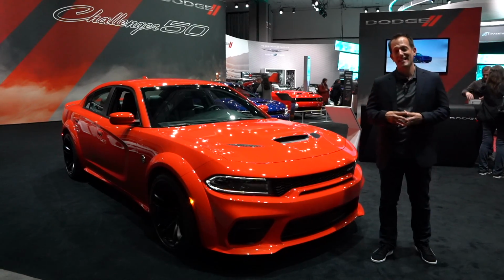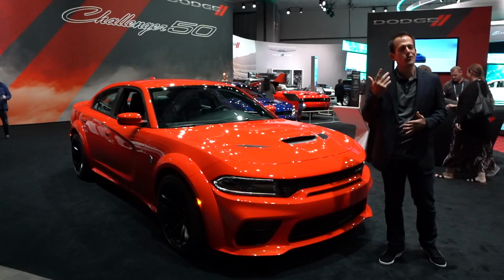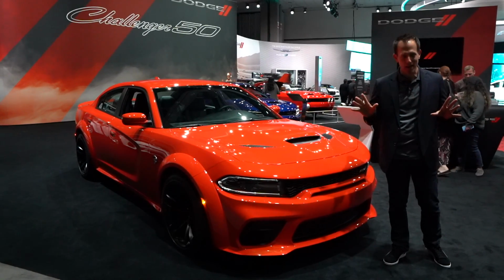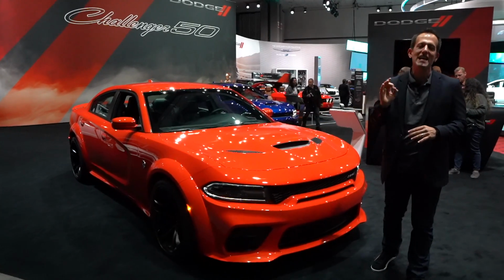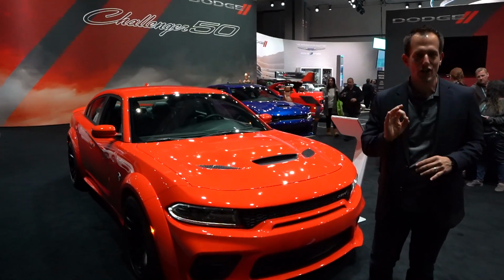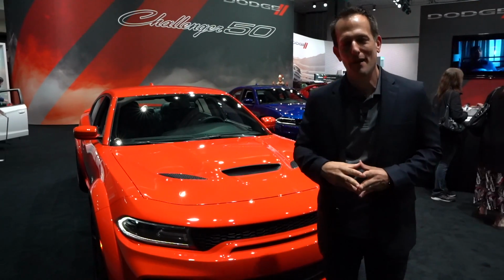I'm here at the 2019 LA Auto Show, and I know a bunch of you are muscle car fans. So if we're talking muscle car, I think nobody, even Ford, is doing it better than Dodge. And what we have is the 2020 Dodge Charger Hellcat wide body. So let's talk a little bit about the Charger.